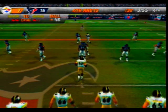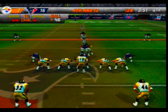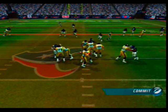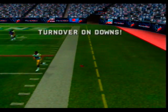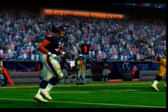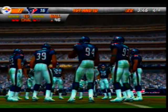Fourth down and a long way to go. As expected, they'll go for it here. Gets rid of it. Almost intercepted. The offense turns the ball over on downs. They needed to keep the ball and try to score. Maybe next time they may try something a little different from the playbook.